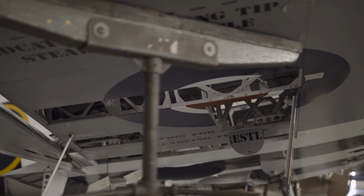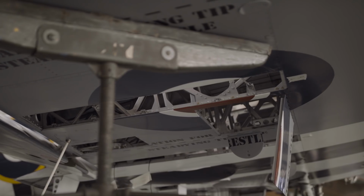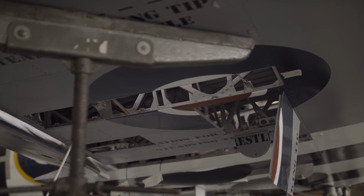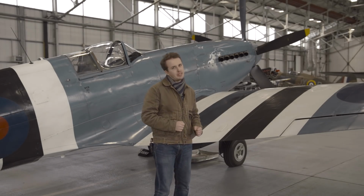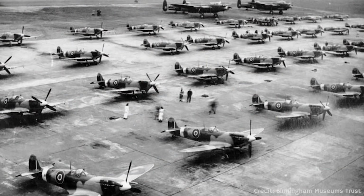In the end, the semi-elliptical shape was just thick enough to house the gear and the guns, although even there, some compromises had to be made by spacing the guns out instead of keeping them in a concentrated set. This did somewhat negatively affect the concentration of fire when compared, for example, to the Hurricane.